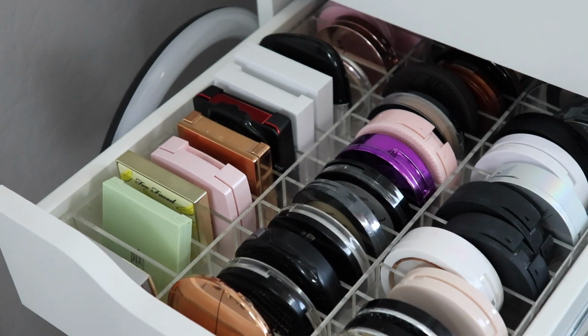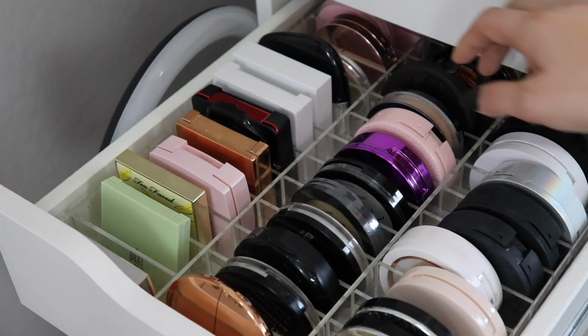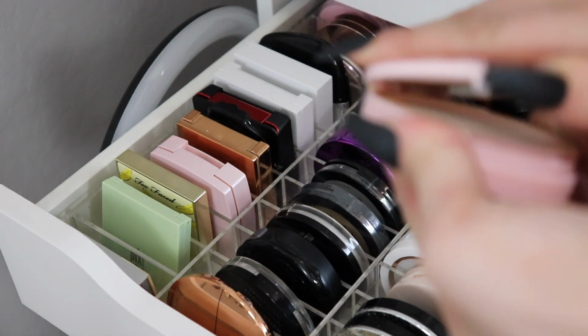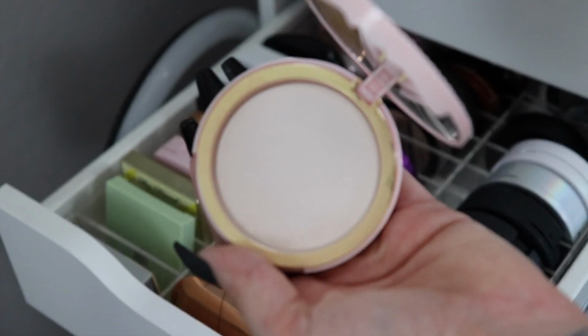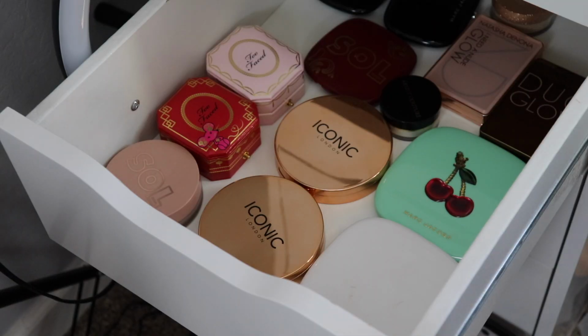Okay, so now back to face powders. What to pick though? I keep going to this one. I don't know why. This is the Too Faced Primed and Poreless pressed powder. I don't know why I keep going to this one, but it just keeps grabbing my attention, so I'm going to grab this.